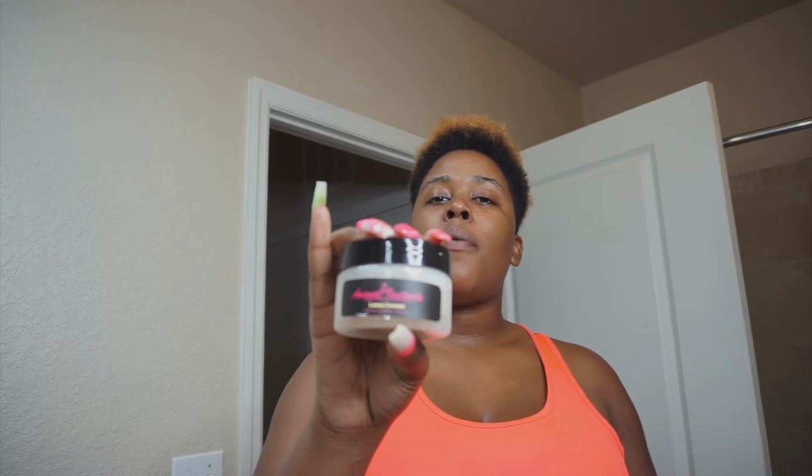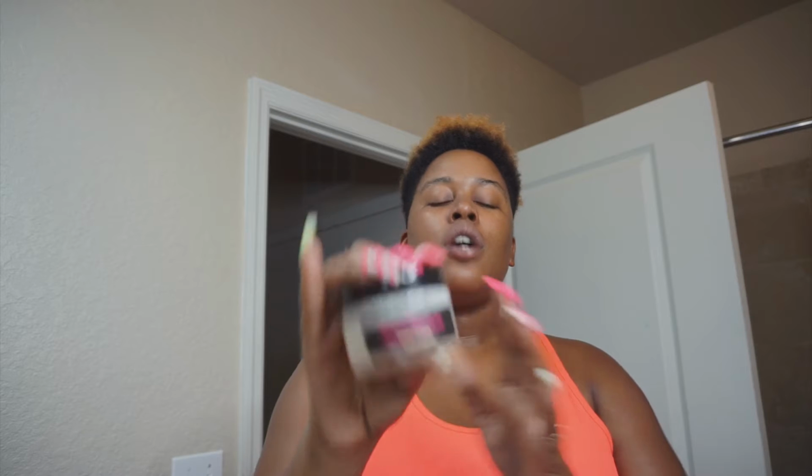Another scrub that I use is by Animal Instincts. It's the Lemon Coconut Scrub. It's a really good scrub. Hope you can see that.